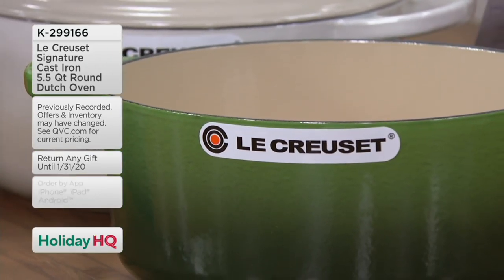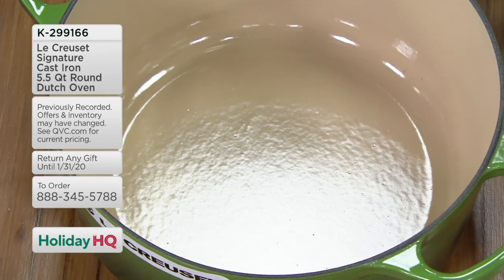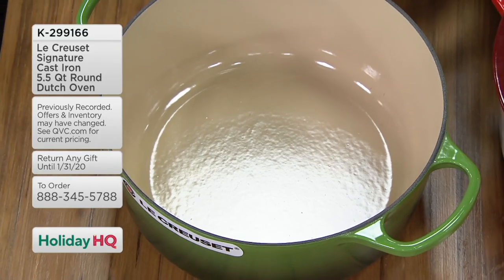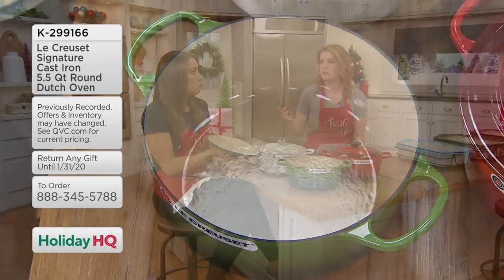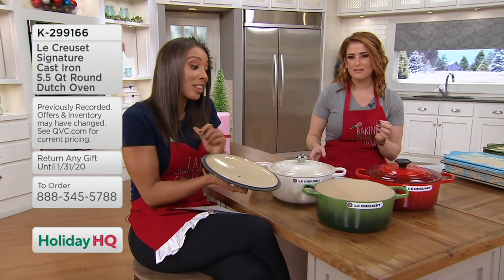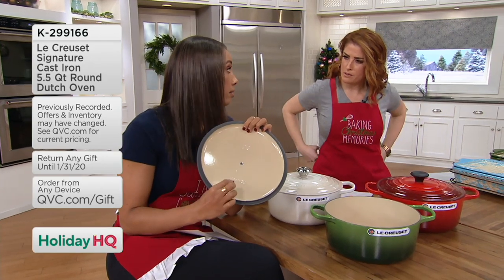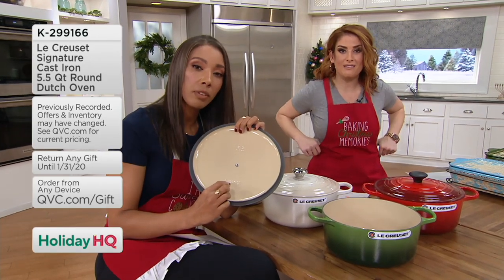So do I have to season it? I don't have to season this. There's no seasoning involved. I feel like yes, seasoning, because it is, yes? You tell me. I don't know. I know you don't when it's cast iron, but this is coated in enamel. Right. So I don't know the answer to that. Okay. But let's find out. We'll figure it out. Someone will know.